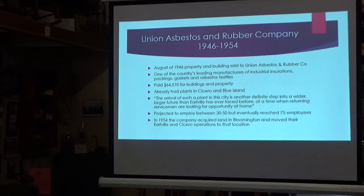And of course, this was back when we didn't know a lot about asbestos, correct? This Union Asbestos and Rubber Company was one of the country's leading manufacturers of industrial insulations, packing gaskets, and asbestos textiles. They paid $64,510 for the building and the property, and already had plants in Cicero and Blue Island, so this was their third plant. And so why was this so important? What was happening at the end of the war? Well, all of a sudden you're going to have all these soldiers coming home and needing employment.